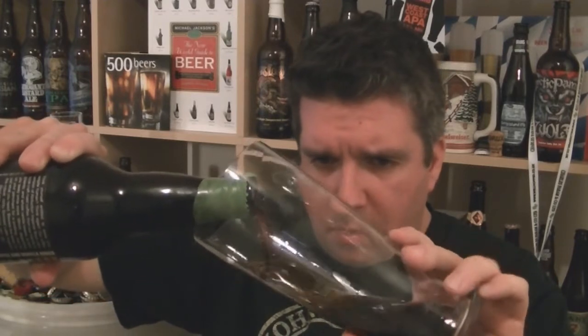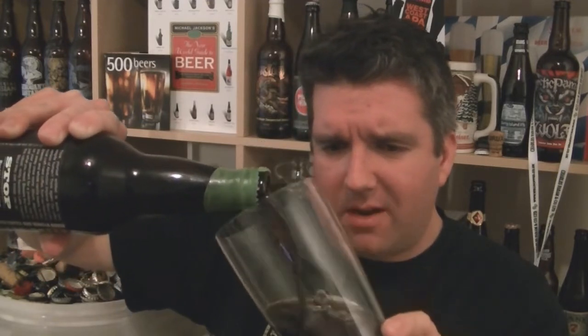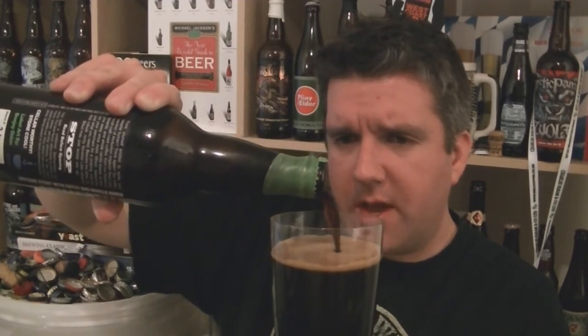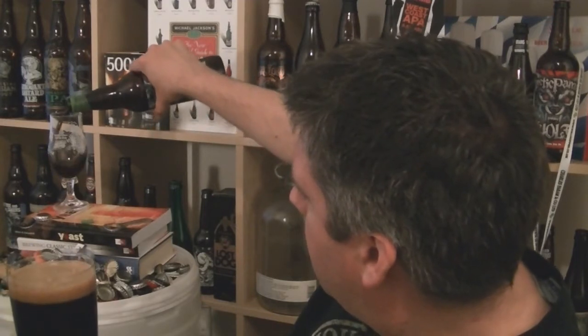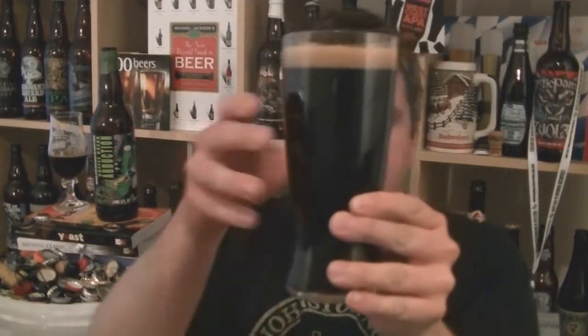I'm going to pour most of it into this glass because it is bottle conditioned, and they do even say on the bottle, pour all in one. Not looking like the thickest Imperial Stout ever. Quite thin looking as well. Quite thin, quite still. There's a bit of a fizz to it now. I'll put most of it into here, then pour a little bit into this glass so I can get my aroma from it.